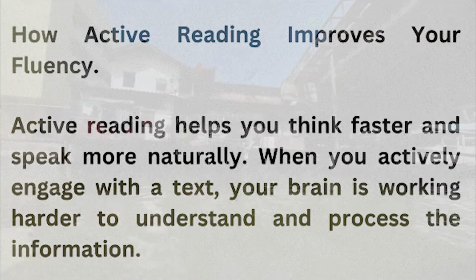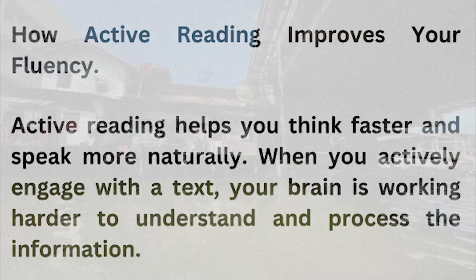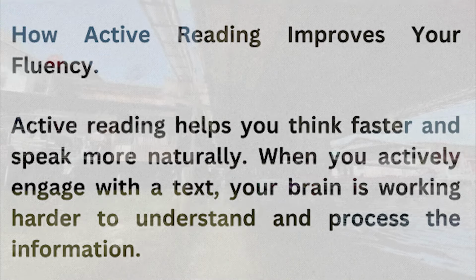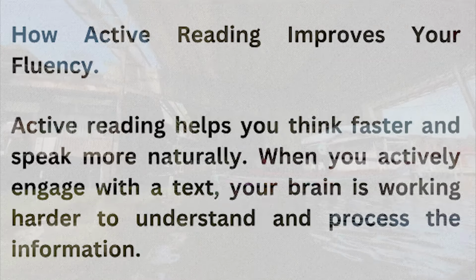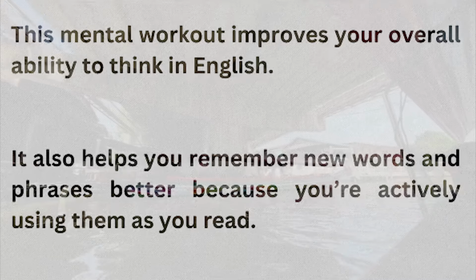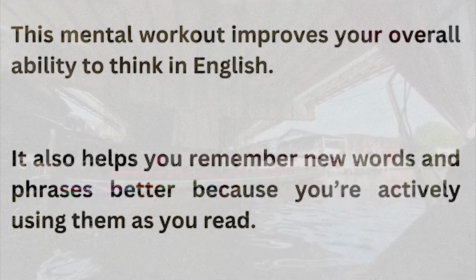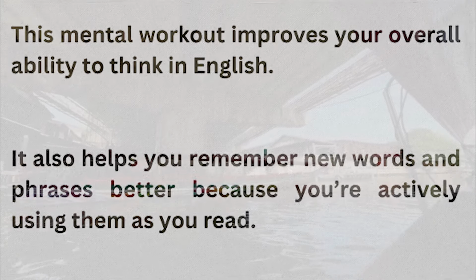How active reading improves your fluency. Active reading helps you think faster and speak more naturally. When you actively engage with a text, your brain is working harder to understand and process the information. This mental workout improves your overall ability to think in English. It also helps you remember new words and phrases better because you're actively using them as you read.